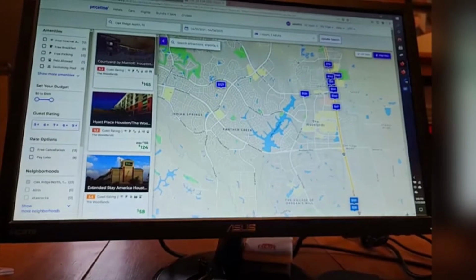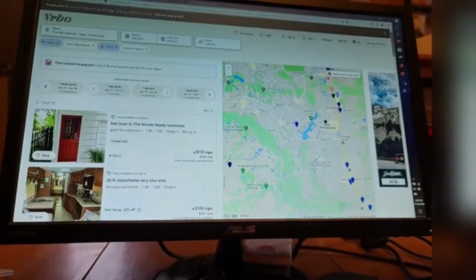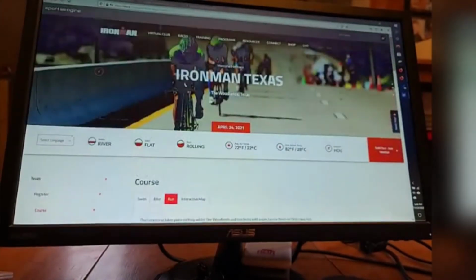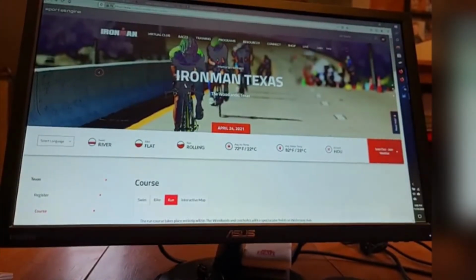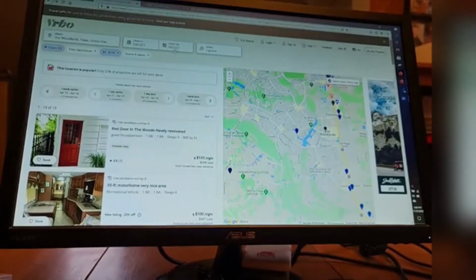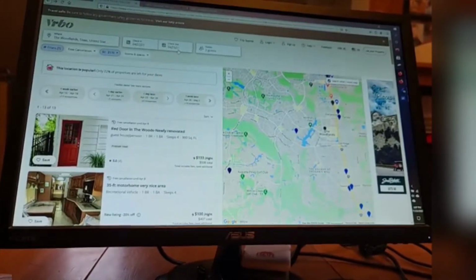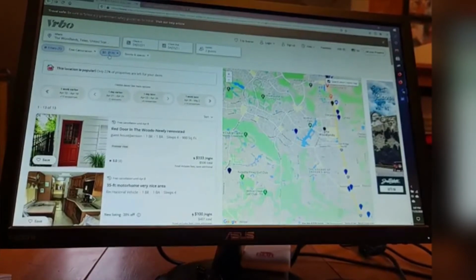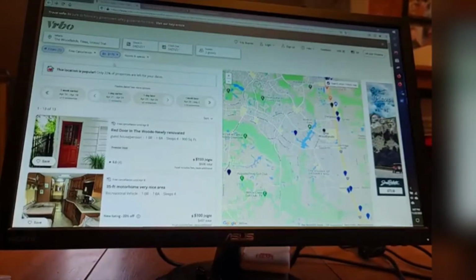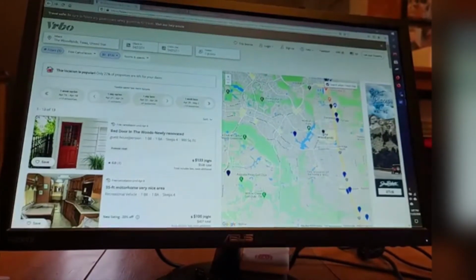So with that, I checked in for the race date. This is on a Saturday, April 24th, 2021. I would get there at least 2 days early. So I got there, say, on a Friday and leaving on the Sunday after the race. So VRBO, this is where I checked out at. I put the fee or the hotel cost or the nightly cost at $170 a night just to kind of weed out some stuff. So this kind of gives you a good idea.